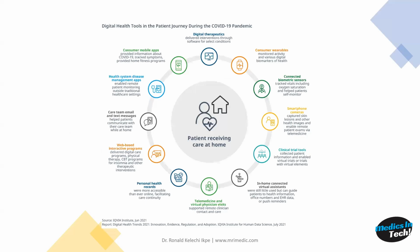This map is trying to give a sense of what's happening across the health tech space. It might not be detailed or cover everything, but it gives you a snapshot. The patient is always at the center of everything we are doing, and you can see the different activities happening around the patient. There is digital therapeutics, consumer wearables, connected sensors, and smartphone cameras, especially for dermatology. There is telemedicine, personal health records, email messages, discharge management applications, and customized consumer mobile applications for different healthcare issues. That tells you there is a lot going on in the health tech space.